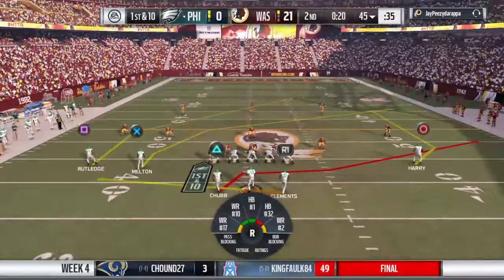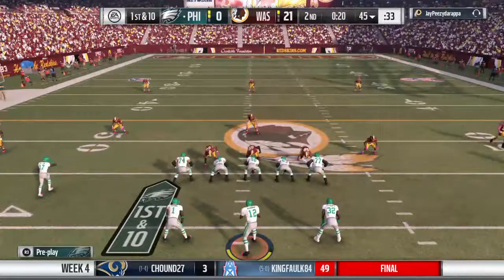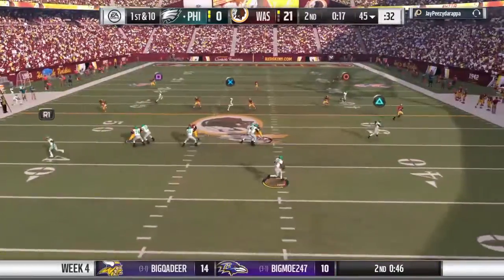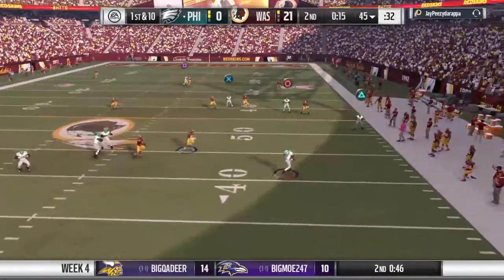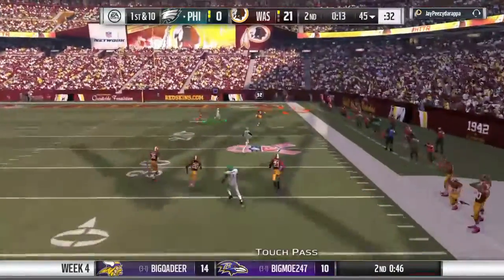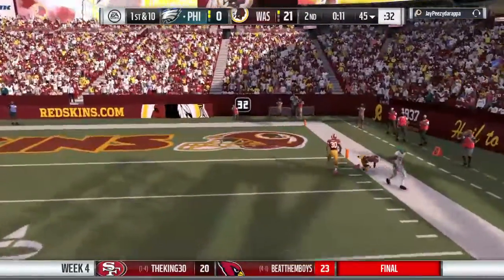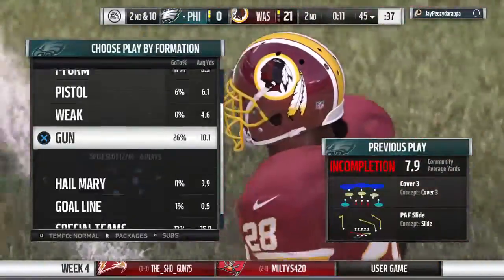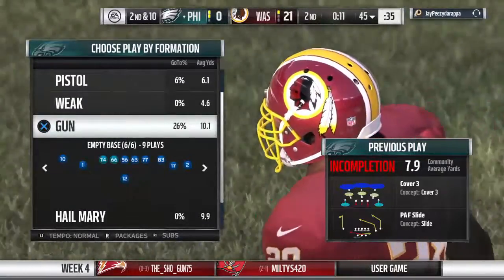Two receivers left, 1 to the right. They go play action here on first down, eluding the pressure right. Now he'll let it go deep right side. And I think that one might have been intercepted, but he will be ruled out of bounds. So this will go only as incomplete.